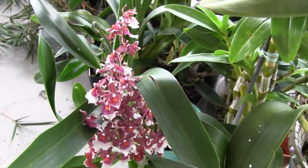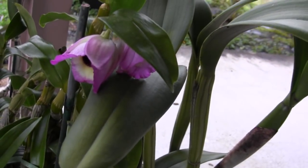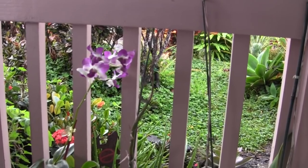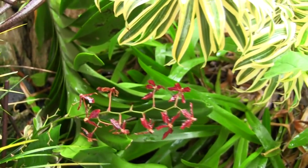Here on the lanai, we've got one of the Oncidiums that's related to Sherry Baby. It has the sweet smell. Dendrobium nobile are starting to bloom. The classic Dendrobium back there is coming to the end of its bloom. Cute little fairy orchid. Neat old thing.